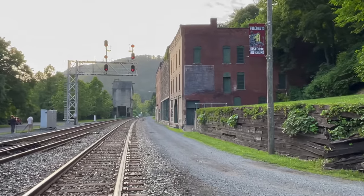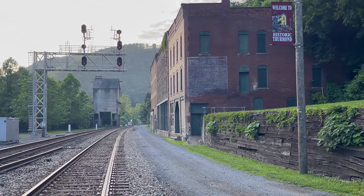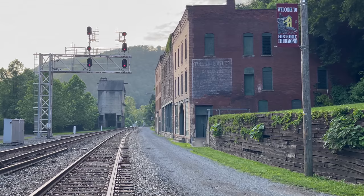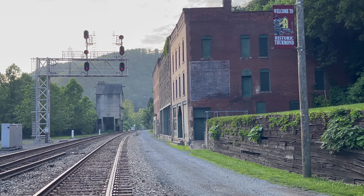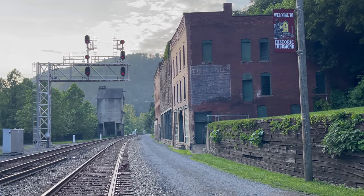And here's the downtown district right here. All these buildings are being restored by the state and they look really nice. Population of Thurmond is 5. Amtrak went through just a few minutes ago, about 7:14 p.m.